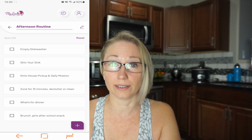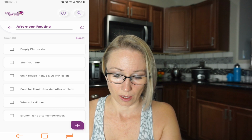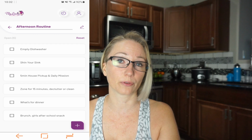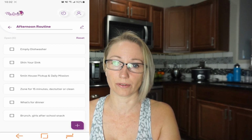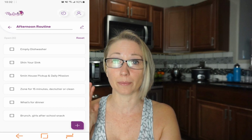And then again, I'll do a daily mission. So today I still got to do that little sink thing. Then I have zone for 15 minutes, declutter or clean. So the Flylady has decluttering for 15 minutes every single day, but she also has you working in the zone for that amount of time. I just combine it into one. So for 15 minutes, I'm in the zone.